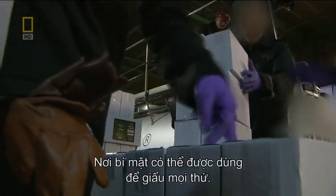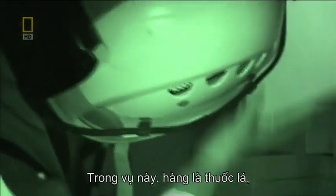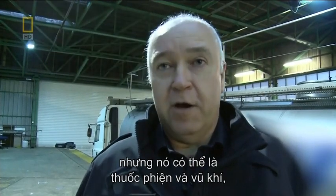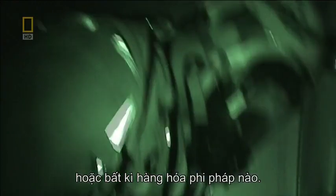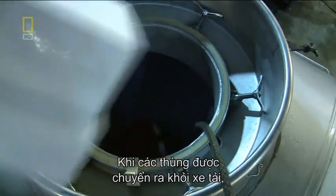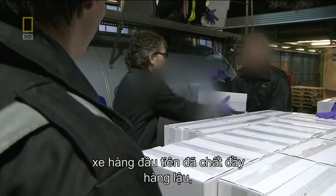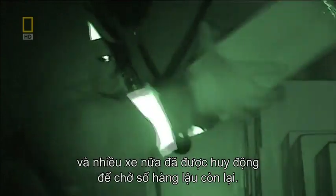Confined spaces can be used to hide any number of things. Yeah. In this case, it's cigarettes. Could easily have been drugs, firearms, any other illegal commodity you can think of. As carton after carton is passed out of the lorry, the first pallet has already been stacked high with the smuggled goods, and more pallets are wheeled out to manage the expanding stash.